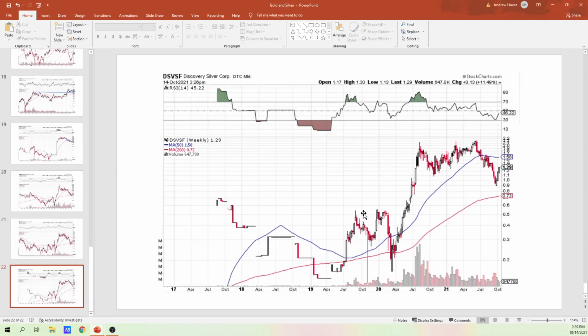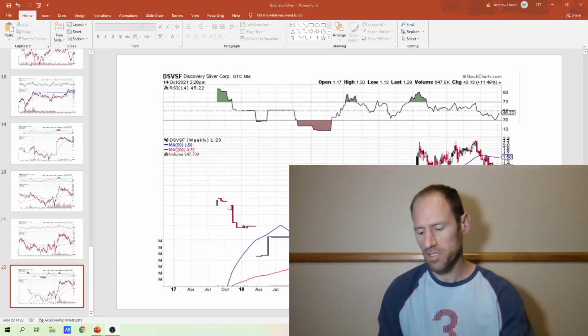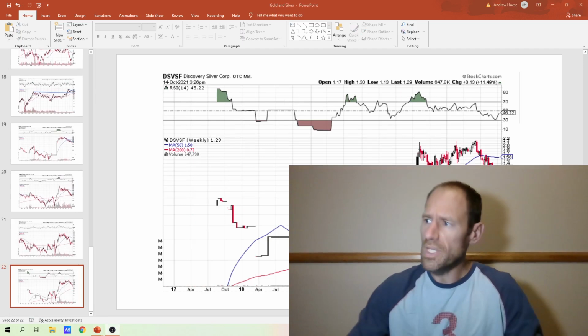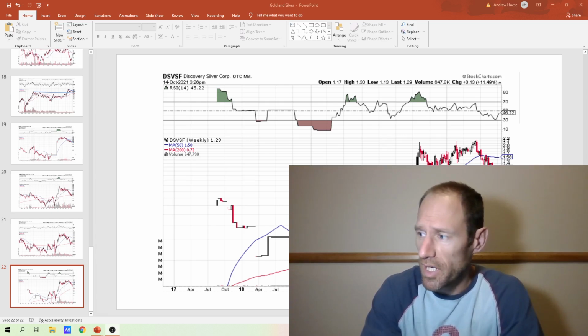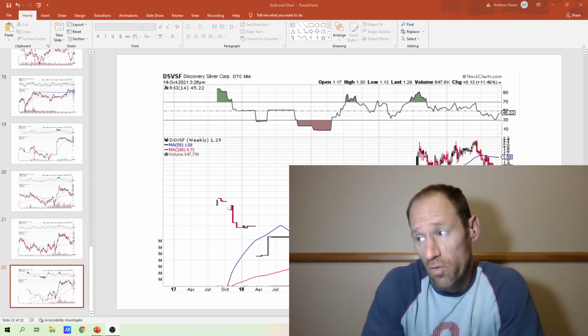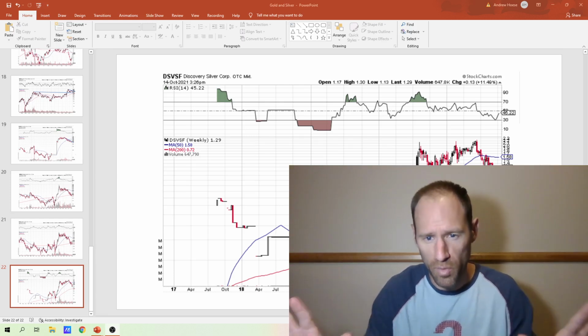It's looking better. But that's what I've got for today. I wanted to get a couple of big picture view picks in there. I like the silver area quite a bit. Gold's looking pretty good too with some of these gold and royalty companies. So overall, I think we just need the buying pressure to keep coming and persistently push all this stuff forward.